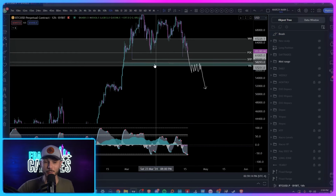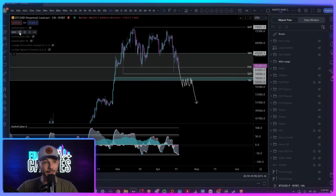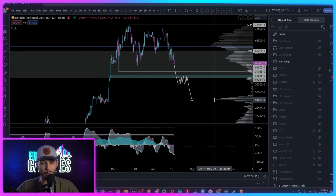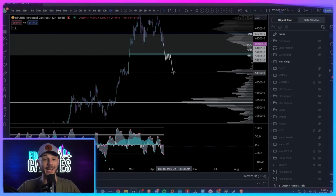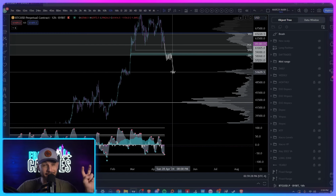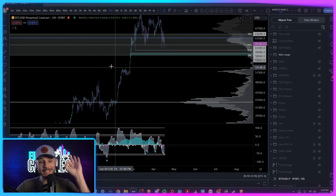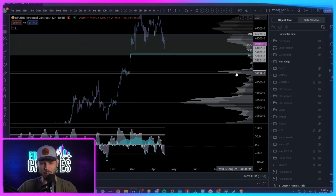And to be quite honest with you, although I will be looking for longs at this level, and I'll even pull up the VPVR so we can make it even more clear where that level's coming from, I will be looking for longs here. However, the next real significant level of support, and in my opinion, like a worst case scenario, I'm not necessarily calling for this, but if we do get a big move down, it is definitely worth it to have these levels marked out on your chart. And that is going to be this $51,000 to $52,000 level.